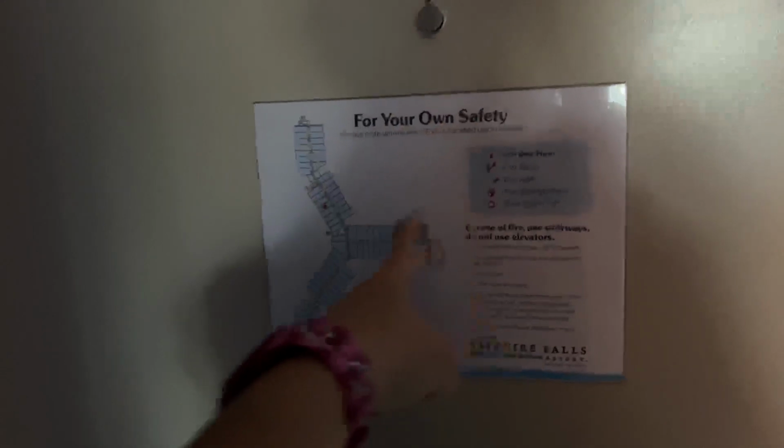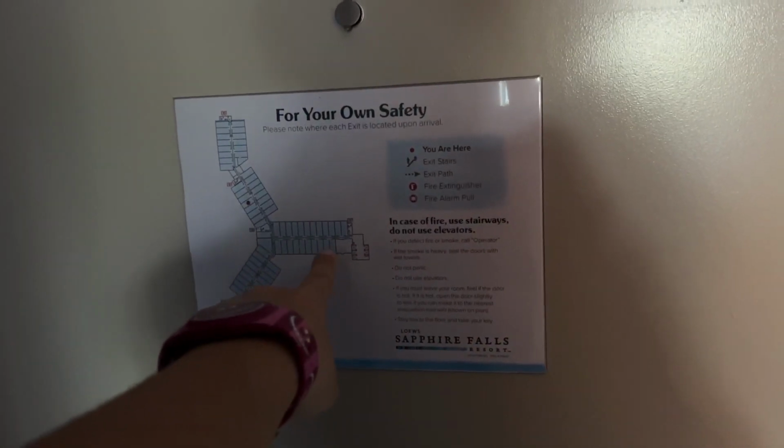Unfortunately, there is no balcony, which is always nice to have. Take a walk out, drink your morning coffee, but it is a relatively large room, which we didn't have last year, so can't really complain about our offering this time. This is the fire plan, so we don't burn to death.